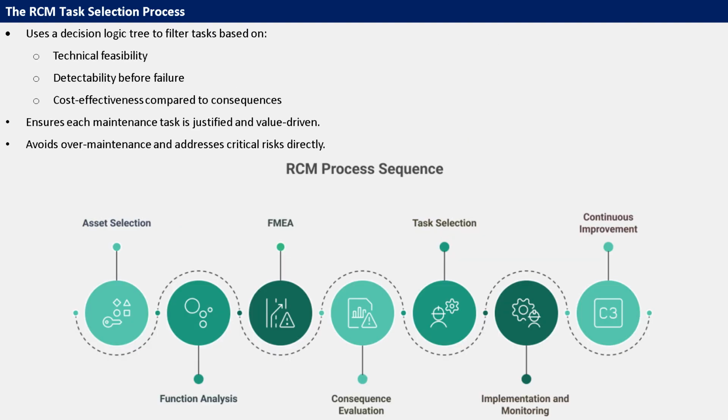The RCM task selection process is a structured, logic-based approach that determines whether a proactive maintenance task should be applied to a specific failure mode. It starts by analyzing each failure mode individually and asking whether a technically feasible task exists that can detect, prevent, or mitigate the failure. If a suitable task is identified, the next step is to assess whether the failure mode has predictable characteristics, meaning it can be identified in time to act.